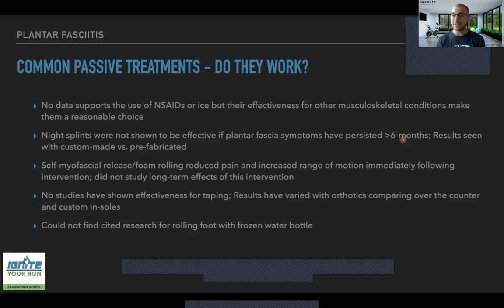From an orthotic standpoint, results are varied. When you look at over-the-counter versus custom insoles, there have been various research articles over the last 10 years or so that show custom orthotics have been no more beneficial than over-the-counter insoles. The goal of insoles or orthotics in general is to provide better passive support to the foot.